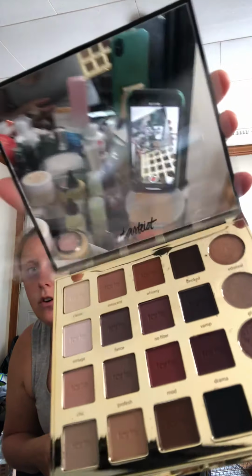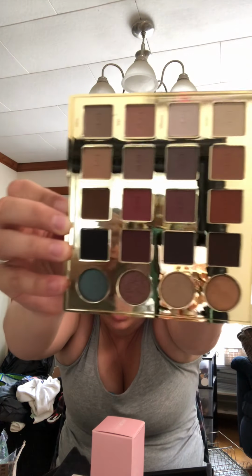Alright, and then Tarte High Performance Natural Tarteist Pro. I think I got this palette, so I'll have to look. Ooh, this one looks a little damaged. There's like stuff. Okay, so it was on the film. It has a lot of natural colors, which is so pretty. I swear, I think I might have this, so I'm going to have to look. If I do, I'll probably just pass it down to somebody. This is valued at $49. Of course, I'm not going to swatch it, because if I have it, you know.